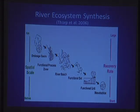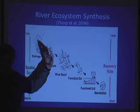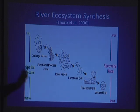So here's Thorp et al.'s river ecosystem synthesis, and this is the important thing to think about. With rivers, especially really large rivers, you have big scale differences. So here we're at the big, large scale. And at large scales, looking at a whole basin, recovery rates are really long. Once you have narrowed down the Missouri River and stuck it in this little rock-lined channel, it's going to take an awful long time to bring it out of that, no matter what you do.